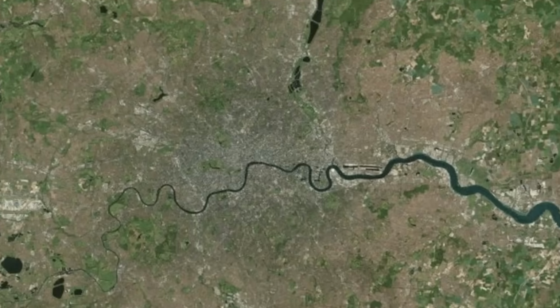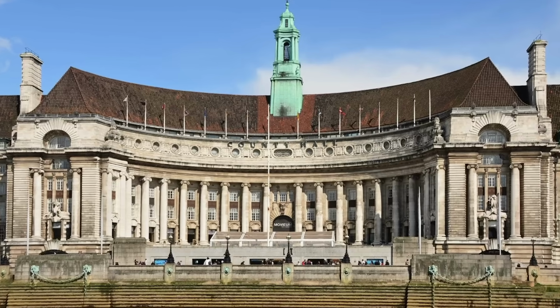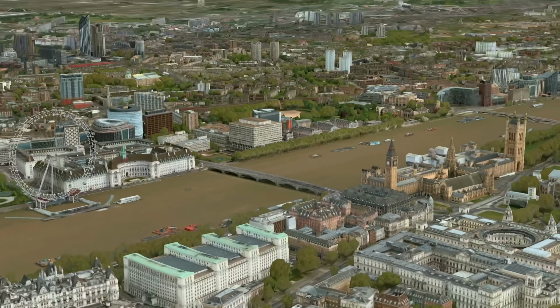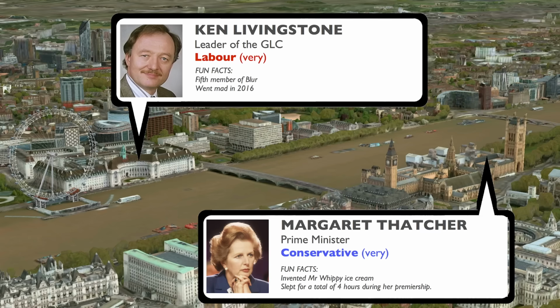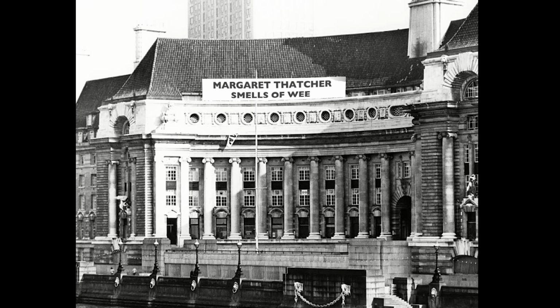But strategic, big-picture things that affected the whole city at once, like transport, housing, planning and fire and flood prevention, were run by a super-umbrella, all-powerful mega-building called the Greater London Council. The GLC was a sometimes controversial organisation. Sat across the river from the Houses of Parliament, the GLC, under its left-wing leader Ken Livingstone, was often at odds with the National Conservative government led by Margaret Thatcher. They had a habit of displaying huge anti-government banners on their building. By 1986, Thatcher had had enough, and she had the GLC abolished.